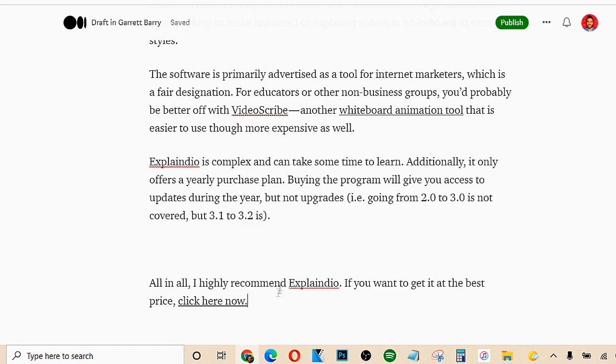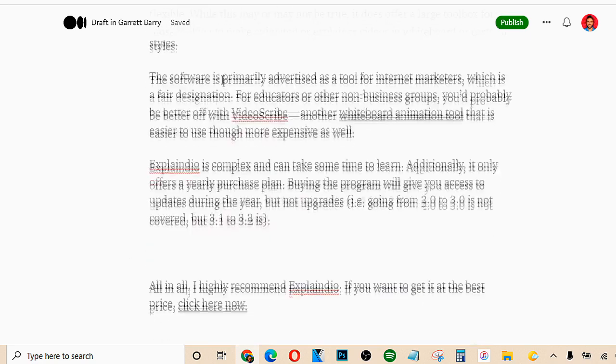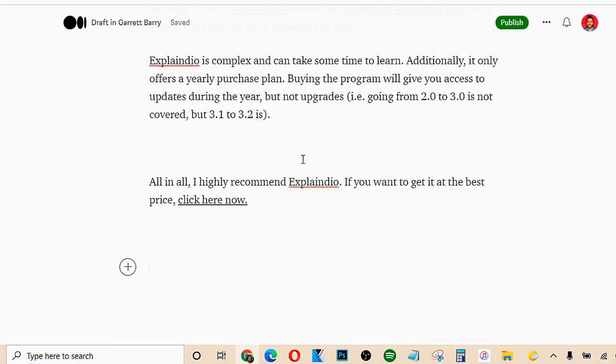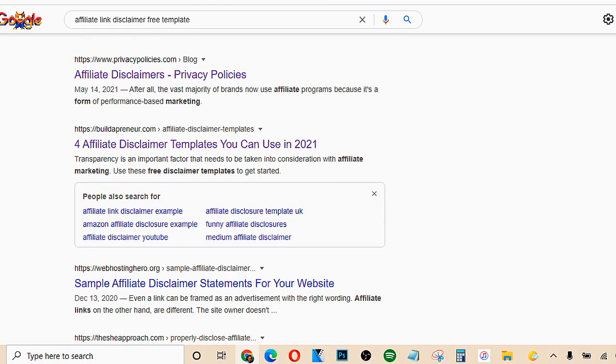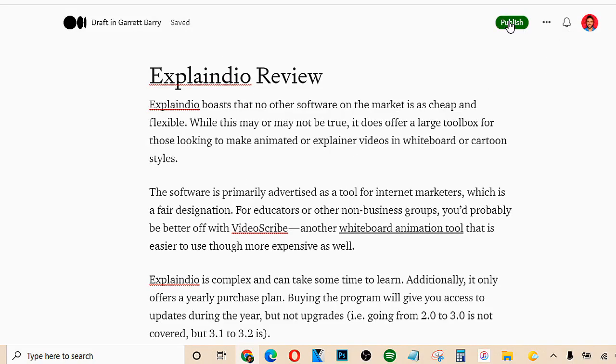Now the last step is at the bottom, we want to add an affiliate link disclaimer, okay? Because with Medium, they don't really like you blatantly linking, so you have to disclaim to people that this is an affiliate link. We can go ahead and type in affiliate link disclaimer free template, open one of these links, copy and paste the template at the bottom of our article. And now that's going to be pretty good. And we can just publish.